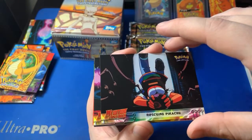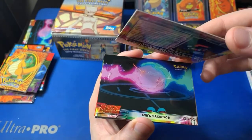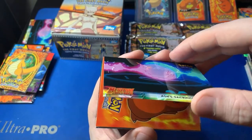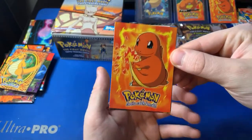Hannah, what are you doing cardio for? Are you getting ready for a show? Rescuing Pikachu. Ash's Sacrifice. Another beautiful, beautiful Charmander.